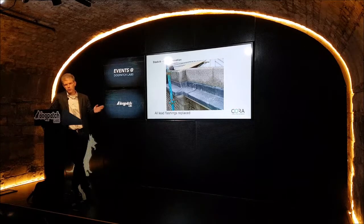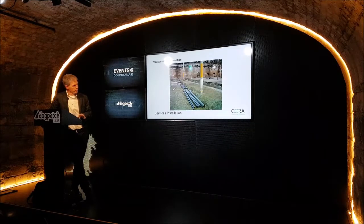All the lead work was redone, a huge amount of work was put into that. All the pointing, which is all the joints between the brickwork, was redone, and that literally took 4 guys 2 years to do. They were just forever here doing it. One of the major things when we were doing the building was that the building had to operate and be functional, but yet still protect the heritage, and that's one of the biggest challenges about it.